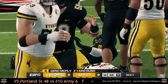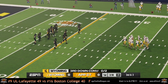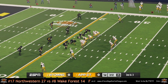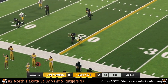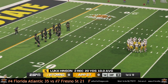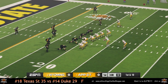Now, still putting their faith in them. 3rd and 3. The outside, just inside the red zone, barely gets the first down. Henson gets his second reception of the game, looking like Braxton's most reliable weapon out here.